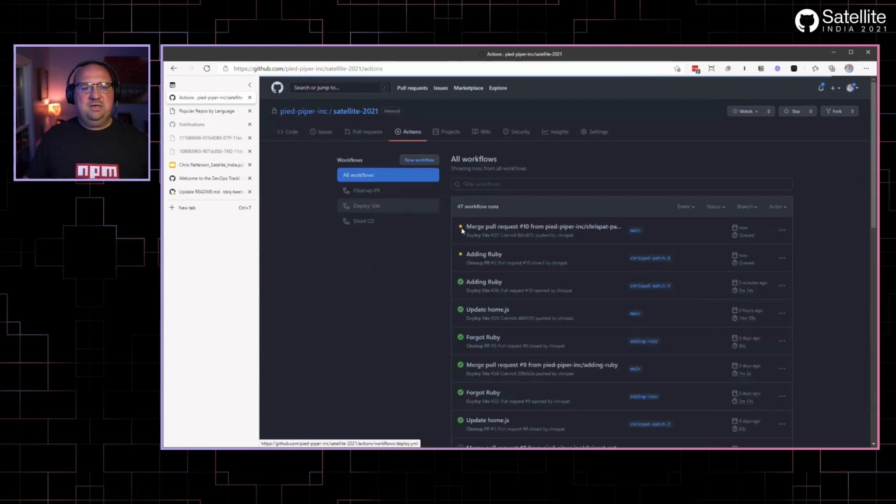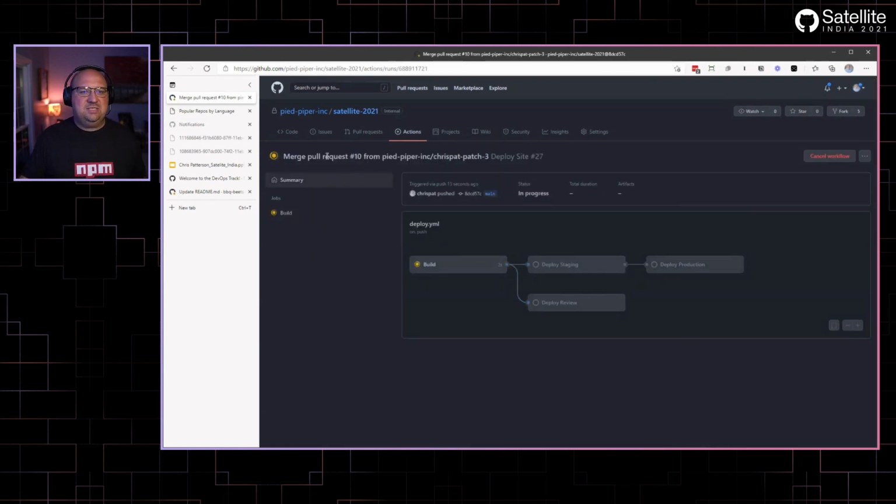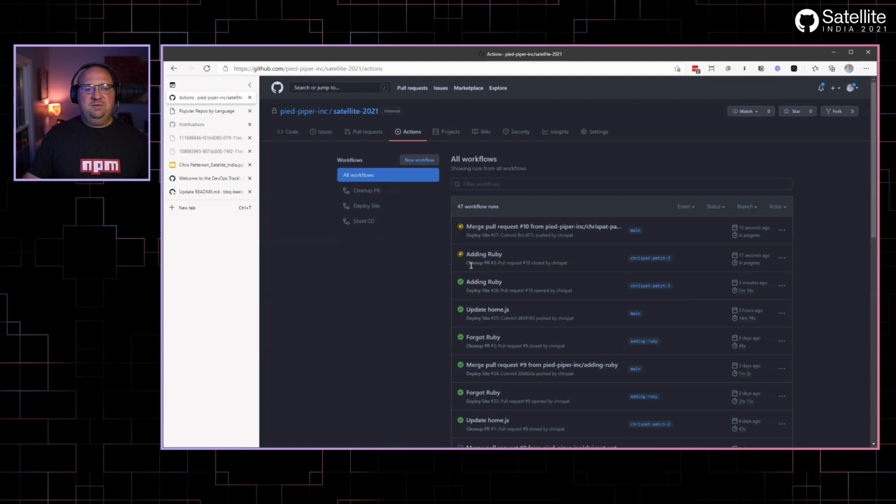So if everything worked out well, we see that our merge pull request is kicked off and it's going to start the next build job. So let's go take a look and see how this workflow is going to complete. And actually, we can see in this case, 2 different workflows kicked off. I kicked off this cleanup PR.